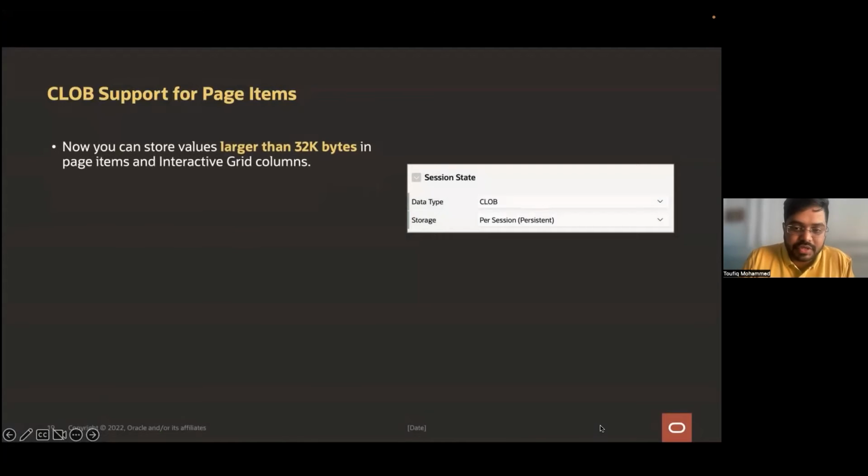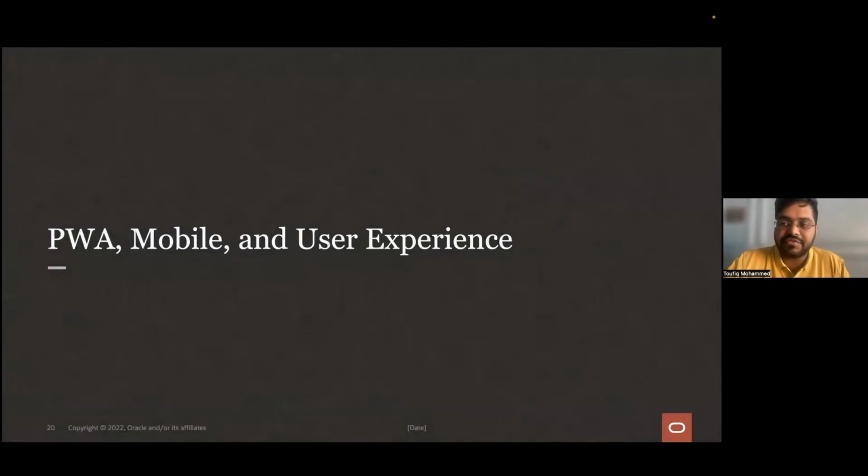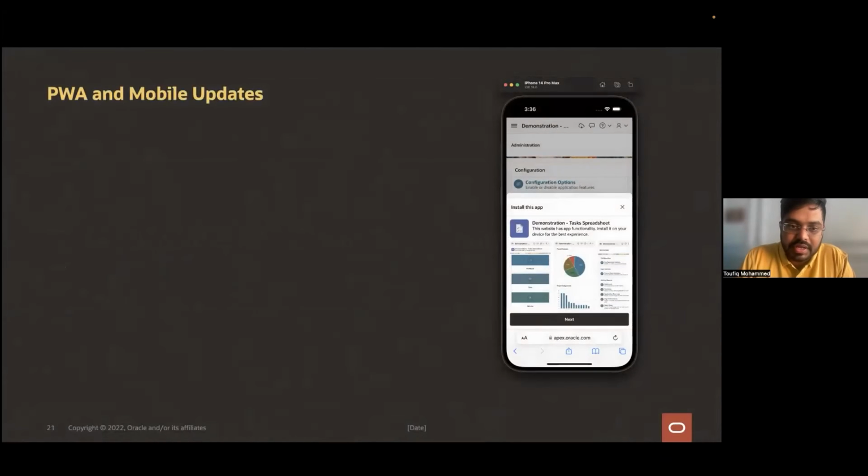Moving on. Okay, let me go to the next slide. The next set of features are about PWA, mobile and user experience. Ever since its introduction into Apex, PWA has been a major hit among Apex developers. So I'll just briefly tell you what PWA is. With PWA, you can install your web application onto mobile or desktop devices as progressive web apps. These installed applications then sit alongside your native mobile or desktop applications and give you a similar look and feel or user experience as native applications.